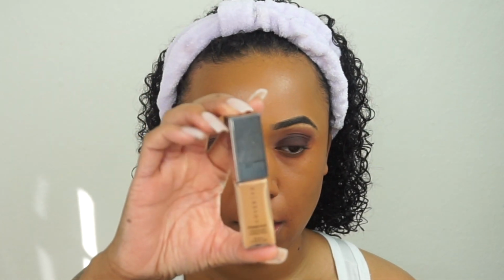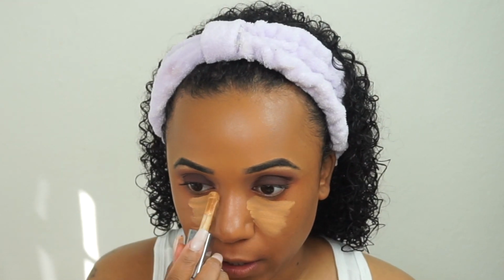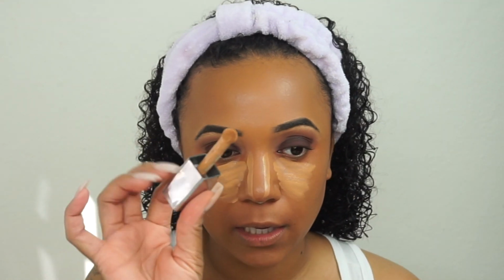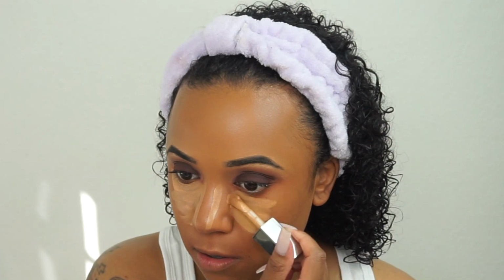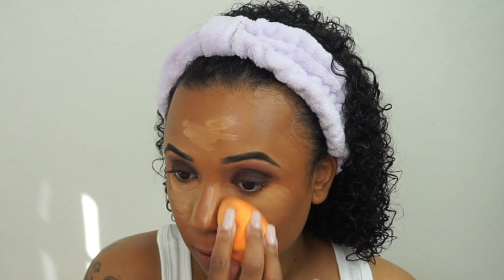So now I'm going to take the Cover FX Power Play Concealer. I wasn't able to use this for a while because it was too dark, like to highlight, so it wasn't doing anything. But I love it on top of this foundation because it's lightweight like the foundation. It's not heavy and uncomfortable. So I feel like the two pair really, really well together. And I love the round ball on this. It's just cute and it goes on really nice so that you're not putting on too much. I'm gonna take my beauty blender or my beauty sponge and work that in.